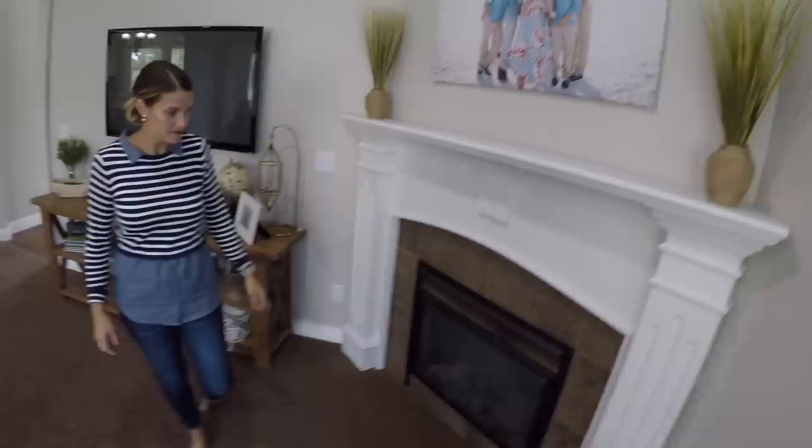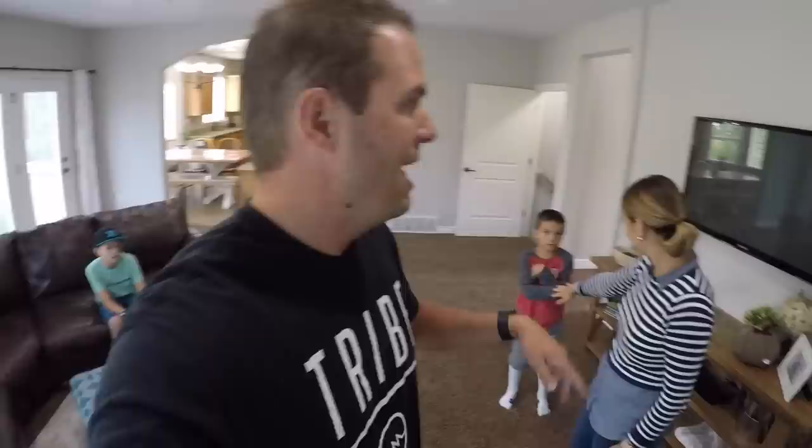Something that's kind of funny, guys, in our last place, it was a small town home. We had three boys sharing a room. Our whole house was basically one room, smaller than this room. And this TV looked huge in that house.